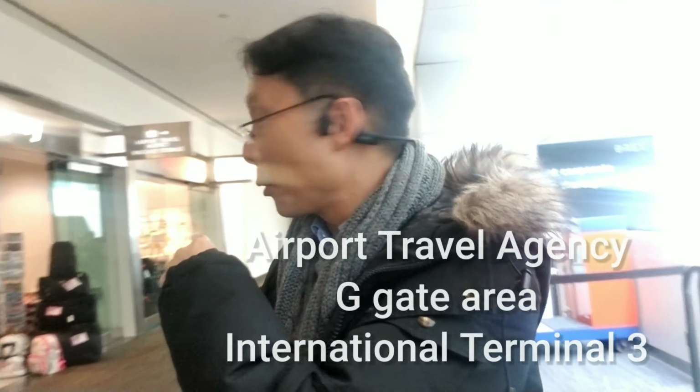You can store your bags. I've got like this 12-hour layover in the city, so I want to go check out a little bit of San Francisco. And I've left my bag at this airport travel agency, which is in the G section, I guess, of Terminal 3. This is the international portion of the airport. Now, the important thing to realize is that this is in the departure lobby before you get to security.